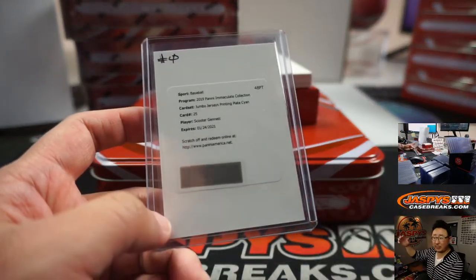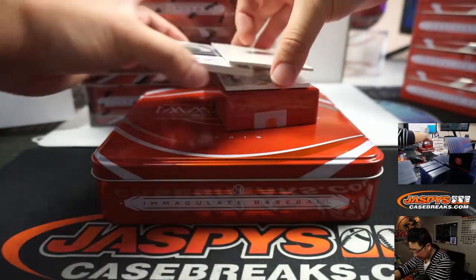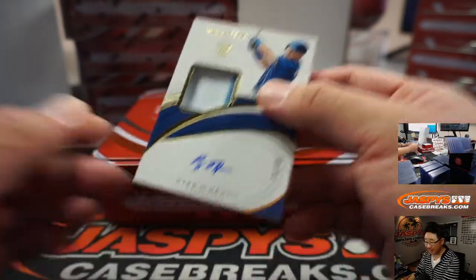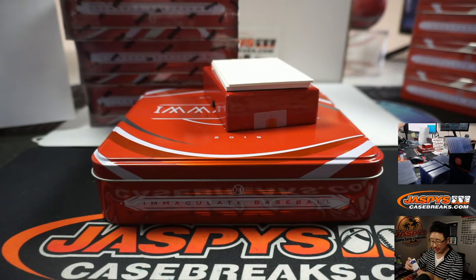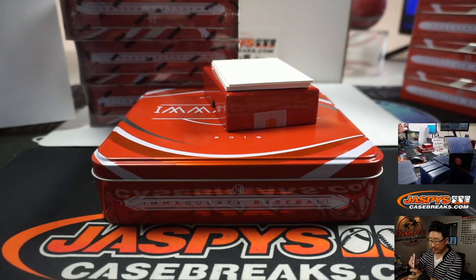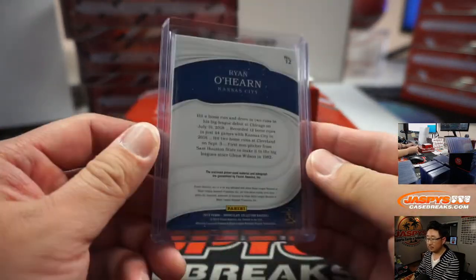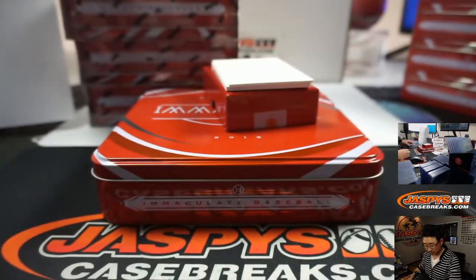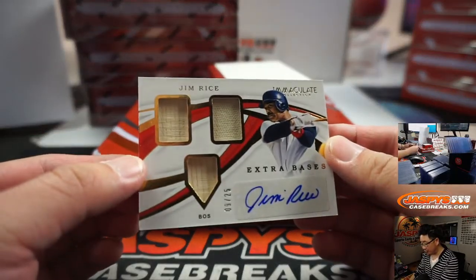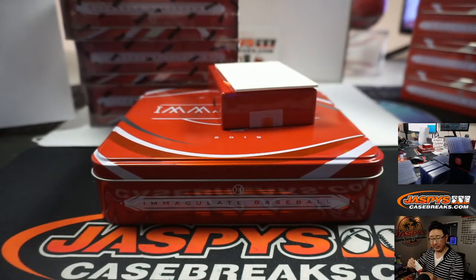All aboard the Big Hit Express. Woo woo! All right, we got Ryan O'Hearn. Ryan, feel free to use the entire canvas right there. 79 out of 99. Liam with number 9. He's got 1 and 9. And a triple relic and autograph, Jim Rice. 9 out of 25. Extra bases auto for Liam.